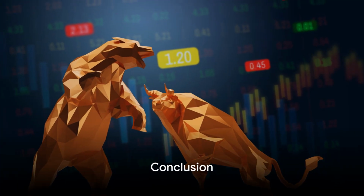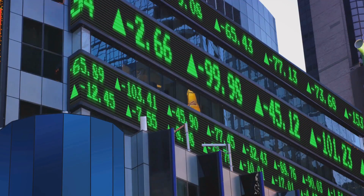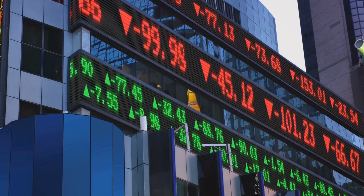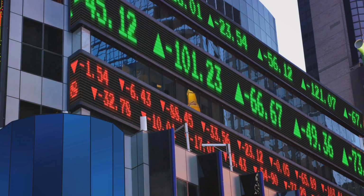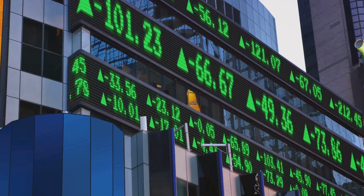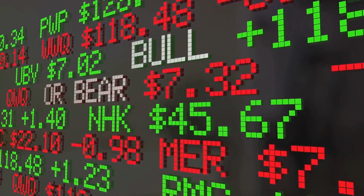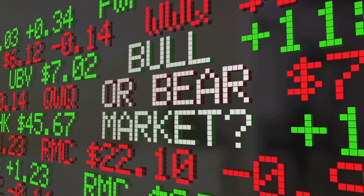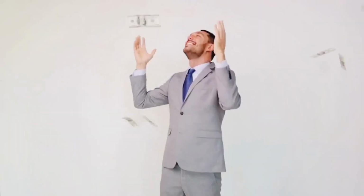So there you have it, the 9 essential metrics for stock analysis. We've journeyed through the vast landscape of market capitalization, earnings per share, price to earnings ratio, debt to equity, price to sales, price to book, dividend payout ratio, dividend yield, and price to free cash flow. Each of these metrics serves as a crucial compass, guiding us in the complex world of stock analysis.